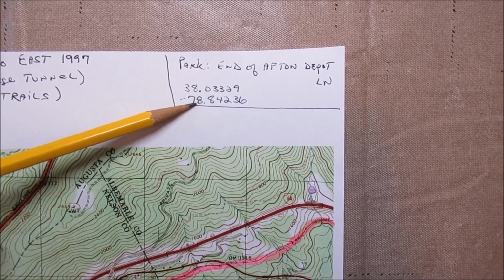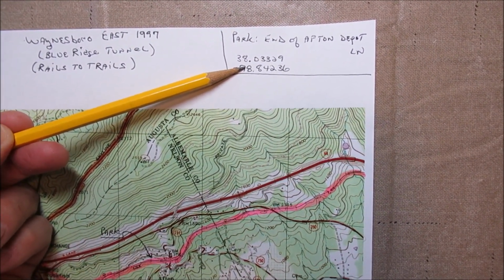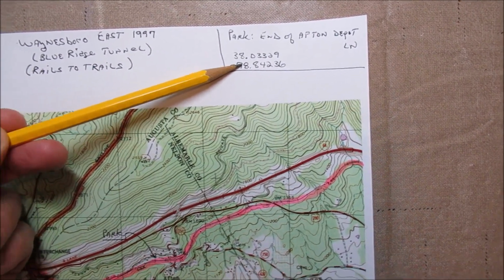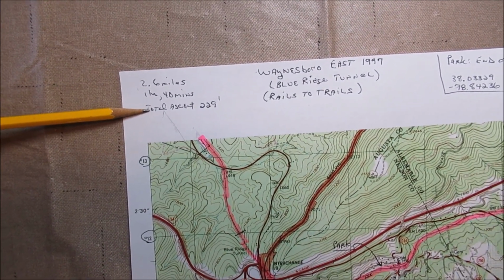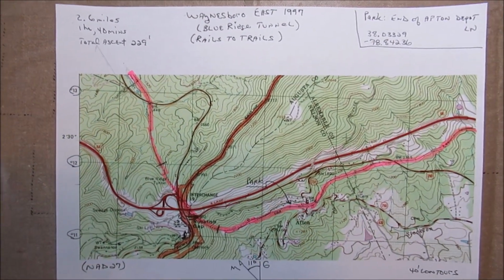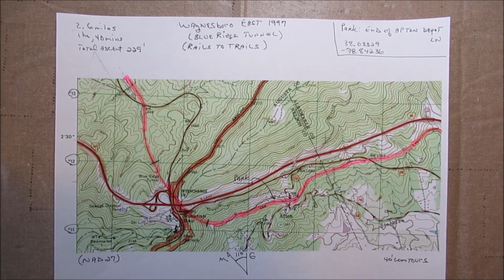Here are the coordinates of the old train depot. I think it's being used as a law office at this point. The hike ended up being 2.6 miles, and it's pretty flat, 229 feet of total ascent. And that was the hike for today.